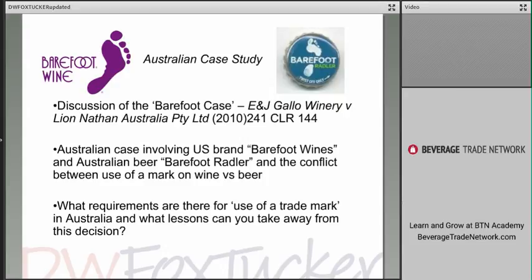So you can't make the argument that we're producing beer and that's separate and distinct and a consumer will be able to tell the difference. For the actual purposes of the Trademark Act and what the court found, beer and wines were goods of the same description. Lion Nathan's Barefoot Radler mark was deceptively similar to Gallo's Barefoot mark, and Lion Nathan's use of the Barefoot Radler mark was likely to deceive or cause confusion. So that was the findings of the full court.